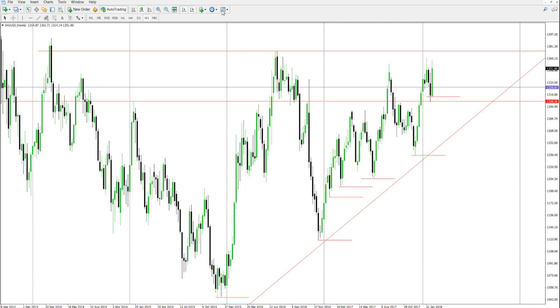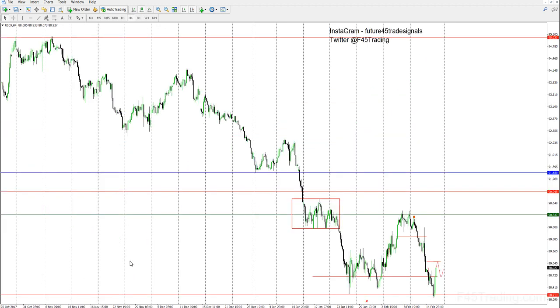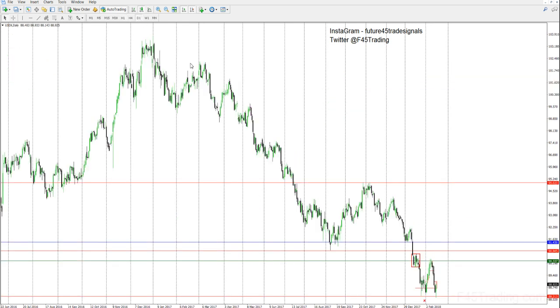I don't know, now let's go down to the daily. We could see some move downwards today on the gold market. You can see how price wicked up here nicely, and if we zip over to the dollar index now, you can see this coming into tandem.